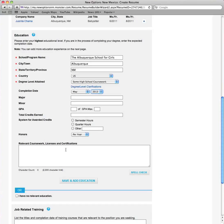Relevant coursework. Well, here is where I would put courses that either show I'm an especially good student or I learned some special skills. So I'll put down my computer science course because not everyone takes that and it shows I have computer skills. And I'll also put down my AP chemistry course because that shows that I did advanced work in chemistry. If you had a college or advanced degree, then after you press Save in Education and it reloaded with a blank screen again, you would add those degrees at that point in time.